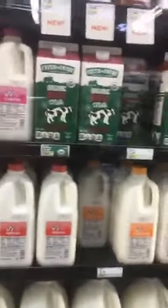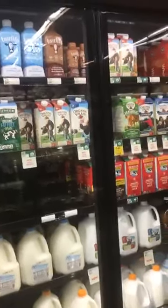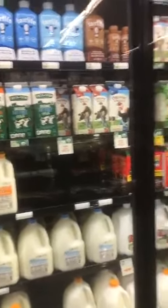Let's see here. So this is normally where I go. We have organic whole milk, and we want all the fat in it because that's what's good for us. In just a minute, I'm going to show you the brand I actually get here. But I also look for grass-fed milk because that's the way the cows are supposed to eat, with as little grain as possible. So that's the kind of milk we will grab in just a moment.